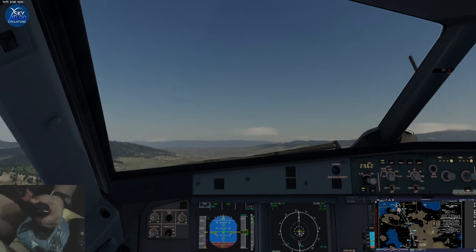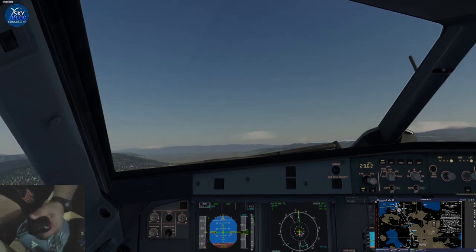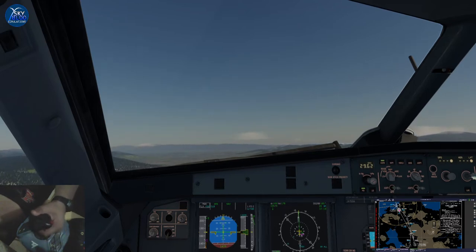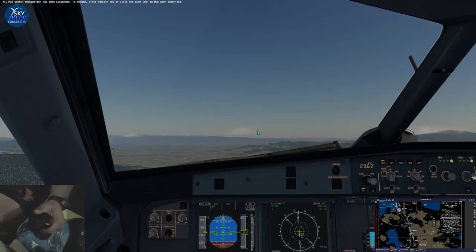Vertical speed. 1,000 feet above the ground. Check. Roger, performing procedure. Thrust climb, auto thrust. Check. Autopilot 1 on. Autopilot 1 switched on. Radio. Altimeter ready.